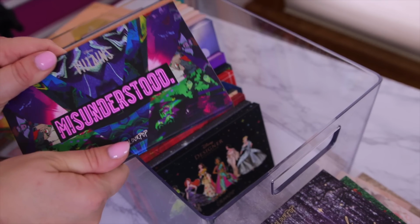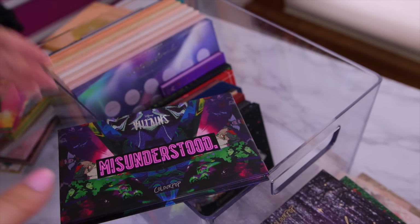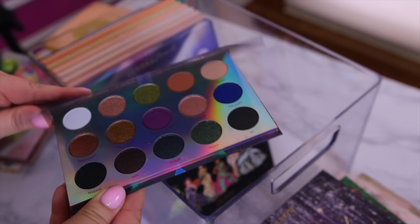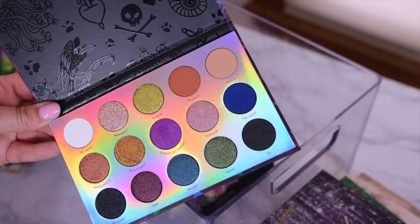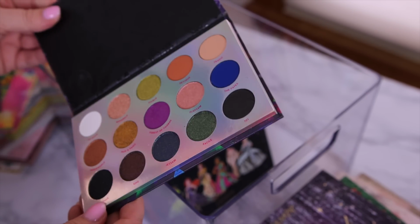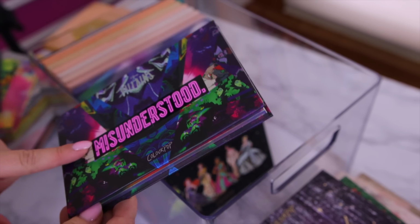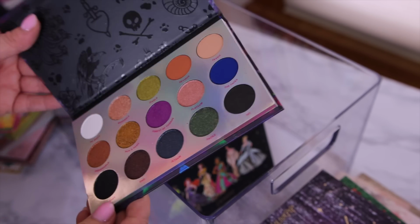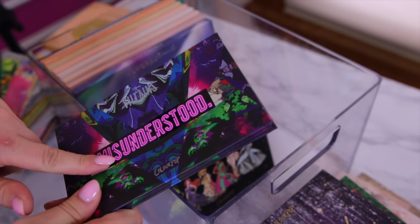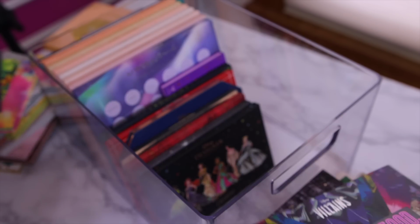Okay, I think I'm going to declutter these oldies. I've been kind of holding on to them because I wanted to collect all the Disney palettes, but I think I've changed my mind now, and hardly anyone has these. I have this Misunderstood Villains palette, so I think I'm going to let this one go. I actually ended up buying this one on Mercari, I think a couple years ago, to have the full collection, so it's barely used. But this is like their older formula, and I actually prefer their new formula.